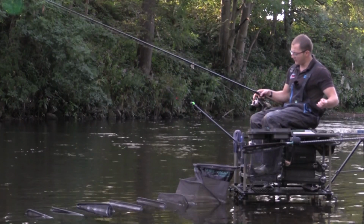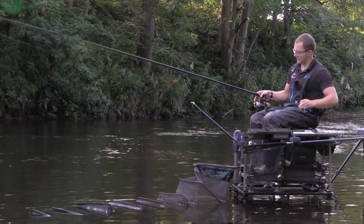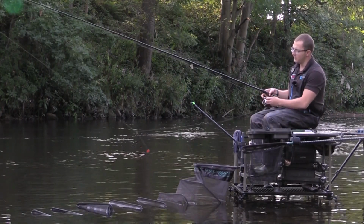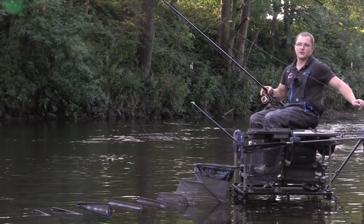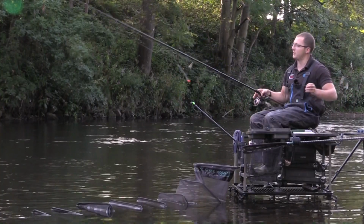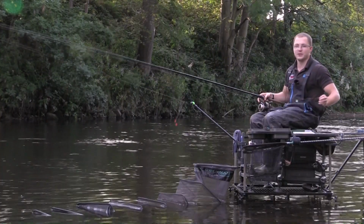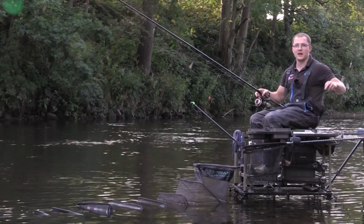So the hardware that we've got today is pretty simple. It's a standard 13-foot nice and light waggler rod, 3000 size Daiwa reel and a 4-pound main line. Rig wise, I've just got a 5BB straight waggler on there. The reason for a straight waggler was originally the light was very dappled, so it was much easier to see a bigger bristle on it, and also I'm dragging probably about 4 inches of line on the bottom.